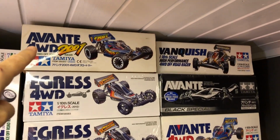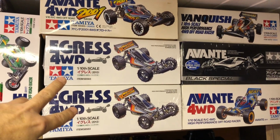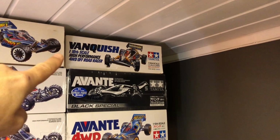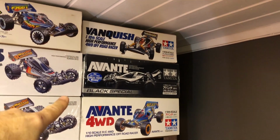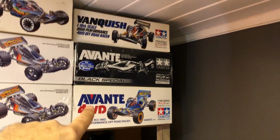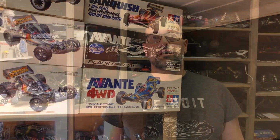We got the new in box Avante 2001. We have two Egress 2013. We have a new in box Vanquish, original one, not the VQS. And we have a Black Special. And we have an Avante 2011. So that was all the cars I have new in box. So let's move on to the built cars.